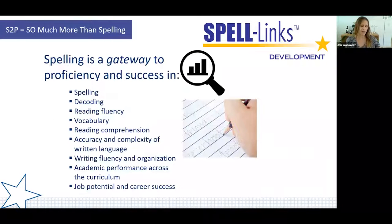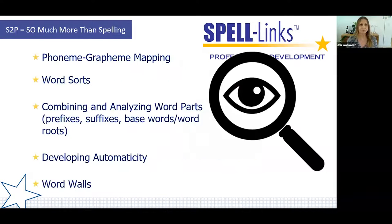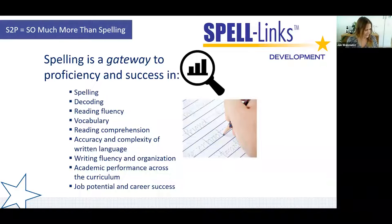not in this case, but the studies altogether, and the power of handwriting all support why and how spelling is a gateway to proficiency and success in literacy. And there are studies that show that encoding spelling instruction improves spelling, well, no surprise there, decoding, I showed you one of those studies, reading fluency, vocabulary, all these other skills. So it becomes a very powerful method of instruction. And just keep in mind, speech to print instruction is not just about spelling.